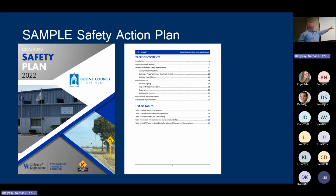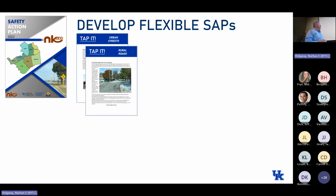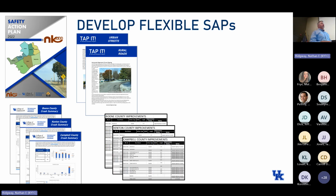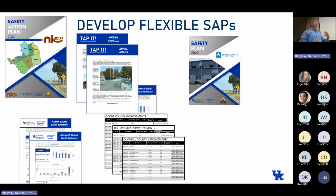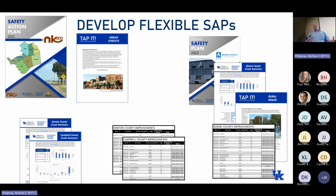So this is kind of what our safety action plan looks like. I think we might have shared this before. What we're hoping to do with our regional or ADD safety action plan is we will have our crash analysis, we'll have our countermeasures for each of the areas, and then individual improvement lists or prioritized improvement lists for each of those counties and cities that are participating. So we'll have our regional plan, and then if an individual community wants to make their own plan, they can pull out those individual pieces from that regional plan and make an individual community plan.